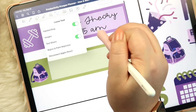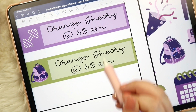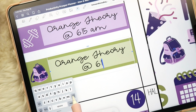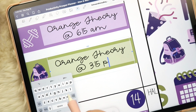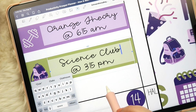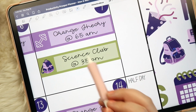And then I'm gonna uncheck images and I'm gonna again just copy this and we'll paste it. And then I'm gonna use the text tool and we'll just change this. So it's actually at 3:15 p.m. and this is Science Club. Maddie's super excited for Science Club. They're going to be doing like volcanoes and, you know, making bubble gum and all sorts of things. So yeah, I think that's cute.